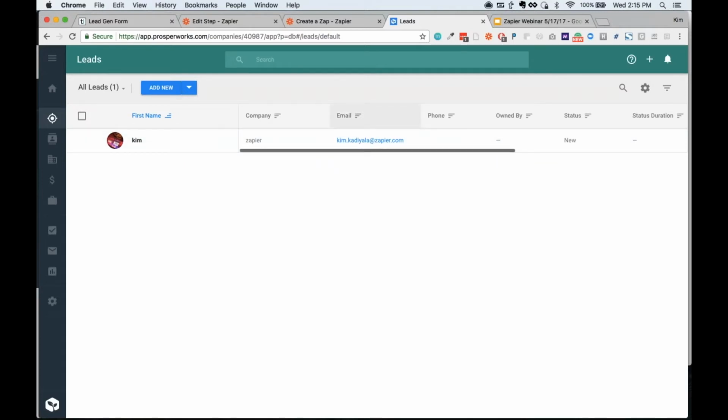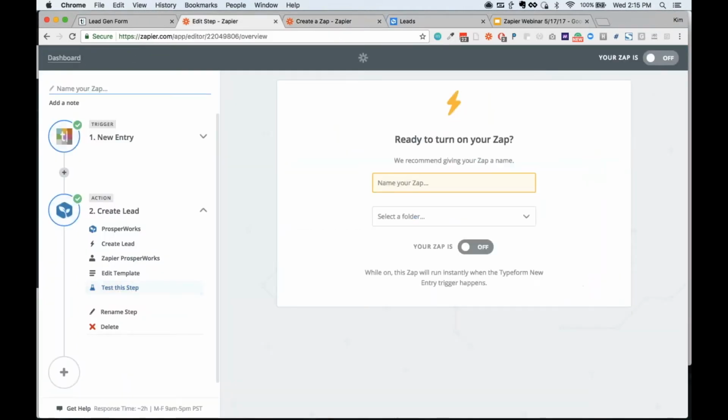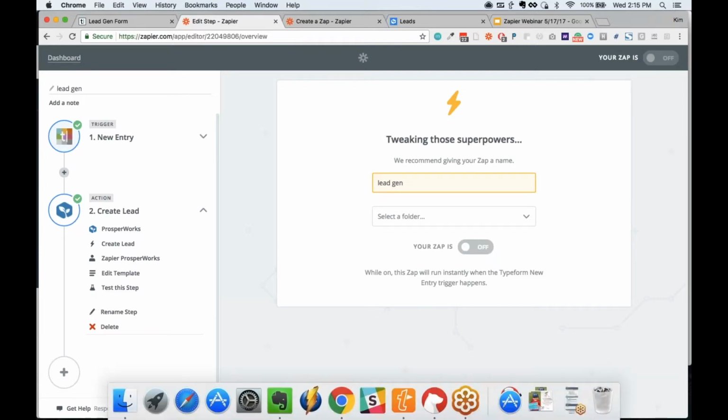So now that we've created this blueprint, which is the Zap, anytime anyone fills out my lead form on my website, that lead will be created in ProsperWorks, and you can get them into your pipeline automatically. So you would just need to name your Zap and turn it on. That's it. Woohoo! We did it.